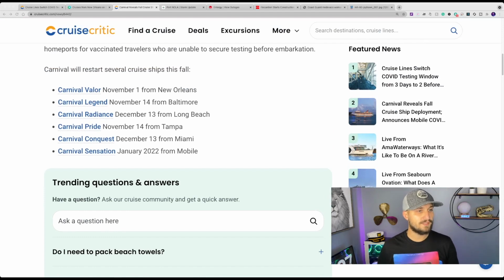Carnival Valor restarts from New Orleans November 1st. Carnival Legend will start from Baltimore November 14th. Carnival Radiance December 13th out of Long Beach. Carnival Pride November 14th from Tampa. Carnival Conquest on December 13th from Miami. And finally, the Carnival Sensation will start on January 22nd from Mobile, Alabama.